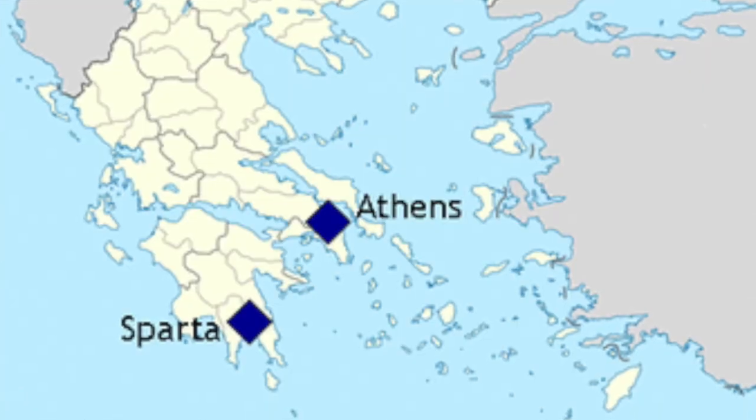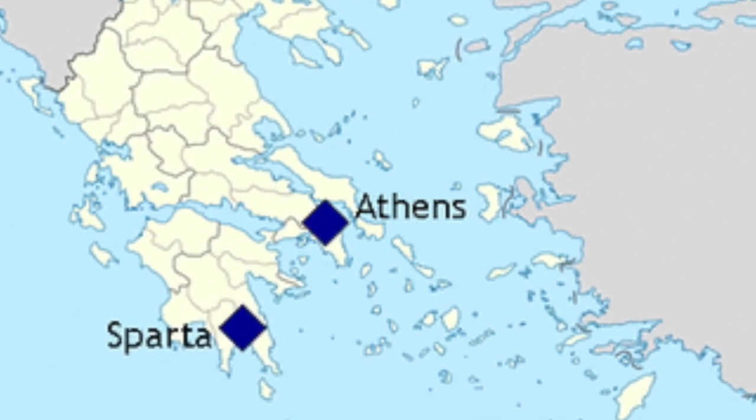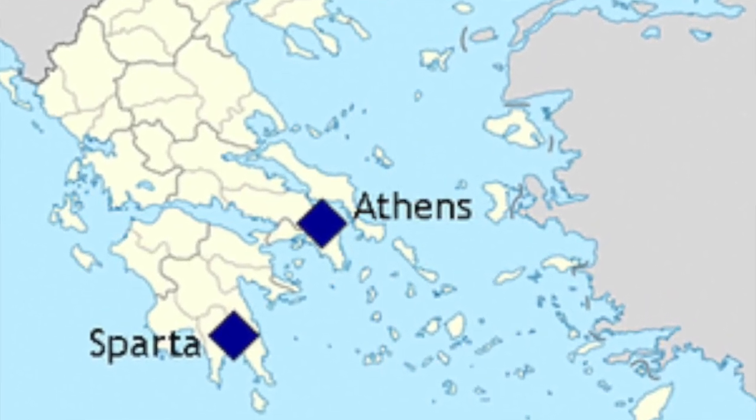So let's talk about these city-states. They kind of grew up individually, like we mentioned, and they learned to govern themselves in many different ways. City-states would have different forms of government, different kinds of cultures, different kinds of values. In order to explain or to showcase just how different these city-states could be, we're going to look at 2 in particular. There are 2 that are really important to the study of classical Greece. One is Athens and one is Sparta.